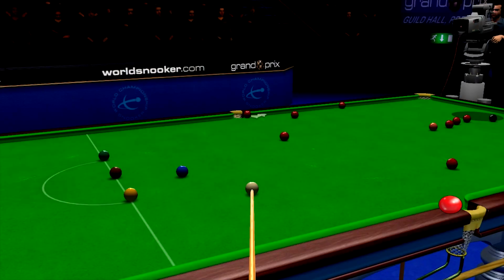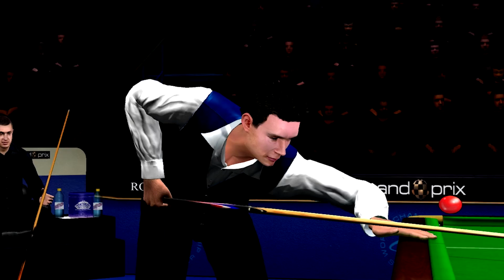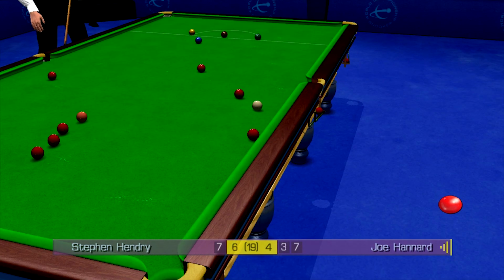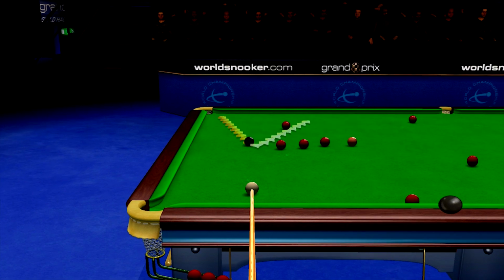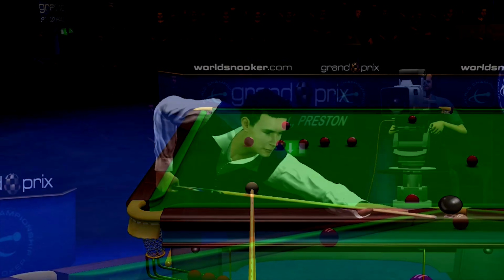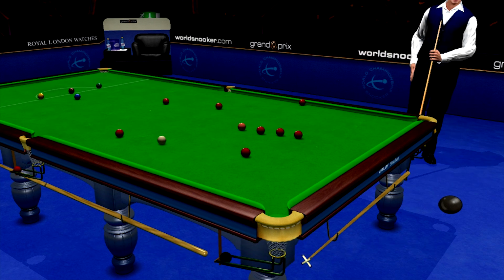But, oh, I've pressed the wrong button. No, it's okay because we flicked the other red. He should be able to get the angle he wants from here. Just overthinking things a little bit here. Just need to get back to our fluent ways of playing.